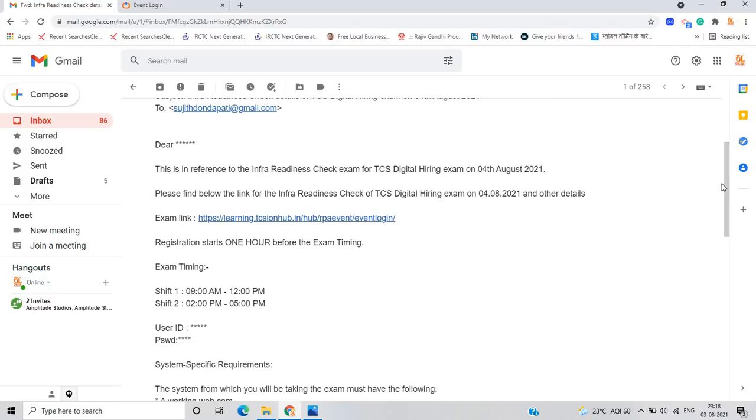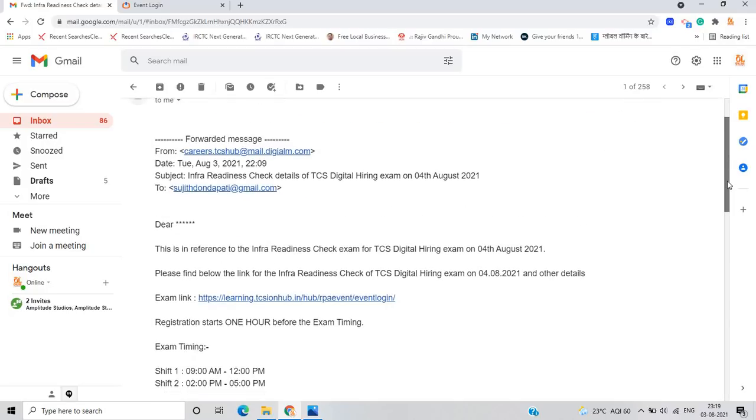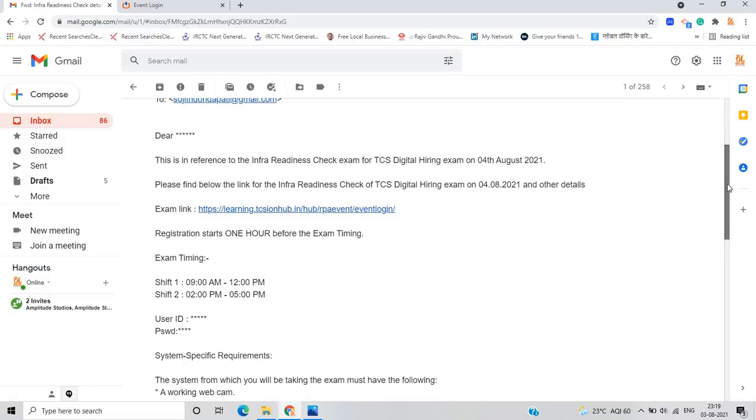These are checks useful for checking your system compatibility: whether your browser is working properly or not, whether your internet connection is stable or not, and whether you will be able to give the exam properly or not. I talked to so many candidates, and they say the TCS exam is in between 7th or 8th August, but not on the 4th August. This is in reference to the infra readiness check. This is just a system compatibility check, not the actual TCS Digital hiring exam. It's only the infra readiness check, a check for your system compatibility.